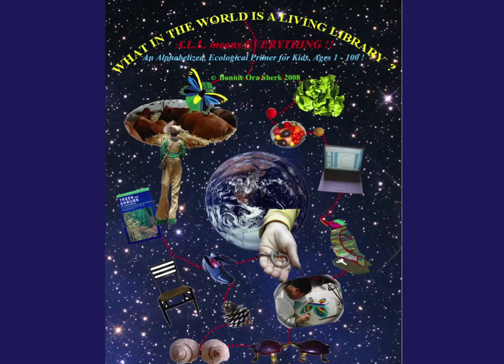This graphic is the cover for a book that I wrote, and it really represents the metaphor for a living library. Everyone and everything on Earth and in space is part of a living library of diversity. People, birds, trees, air, water, and all the things that we create, such as parks and gardens and schools and curricula and artworks and networks and communities. It's a way to understand that culture and technology are part of nature. It's all nature.